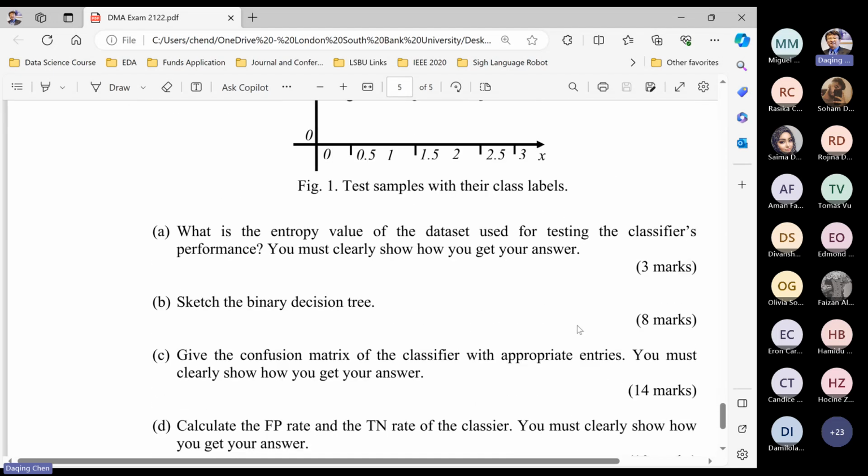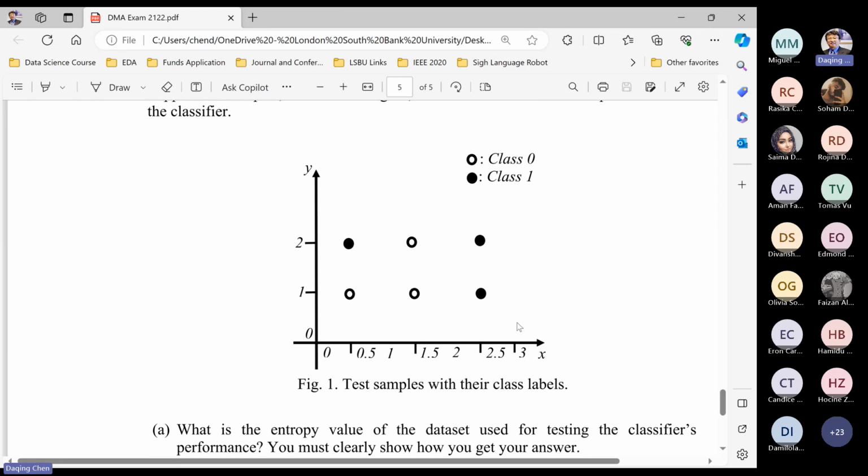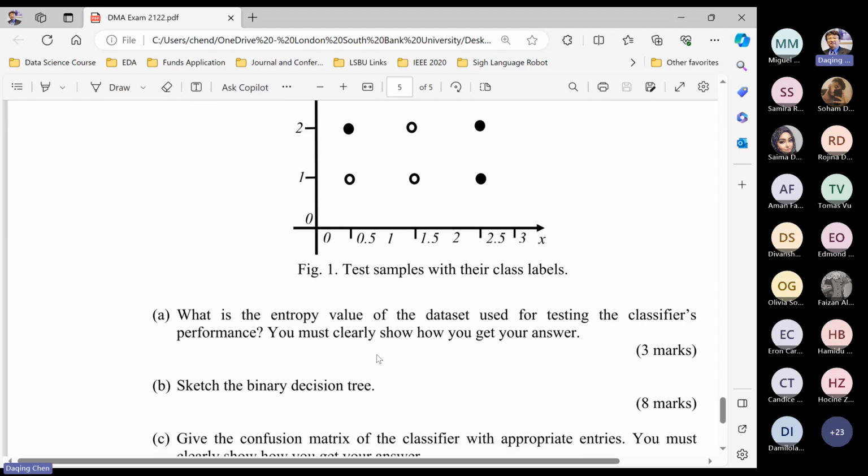And what we are required to do here is find the entropy value of this testing dataset. If you look at this testing dataset, it basically has 6 samples, 3 from each class. So we have 3 black points and 3 white points. Basically we have an equal number of samples from the 2 classes. So here it asks what would be the entropy value of this dataset.